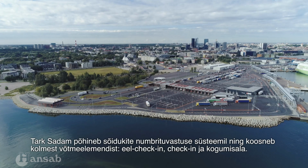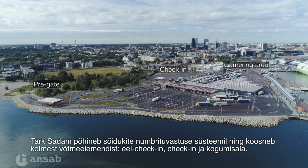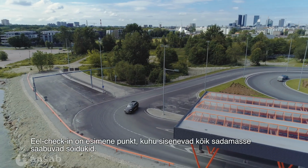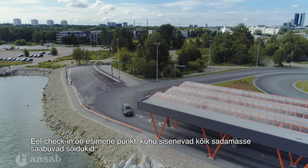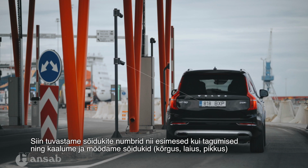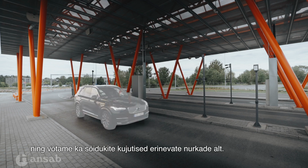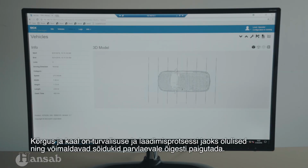Smart Port system is based on vehicle license plate recognition and consists of three elements: pre-gate, check-in, and the gathering area. Pre-gate is the first area that every vehicle arriving at the port has to enter. Here we detect number plates, both front and rear, weigh and measure the vehicles, height, width, length, and also take snapshots from different angles. The height and weight information is important for security and the loading process, and enables placing vehicles on the ferries correctly.